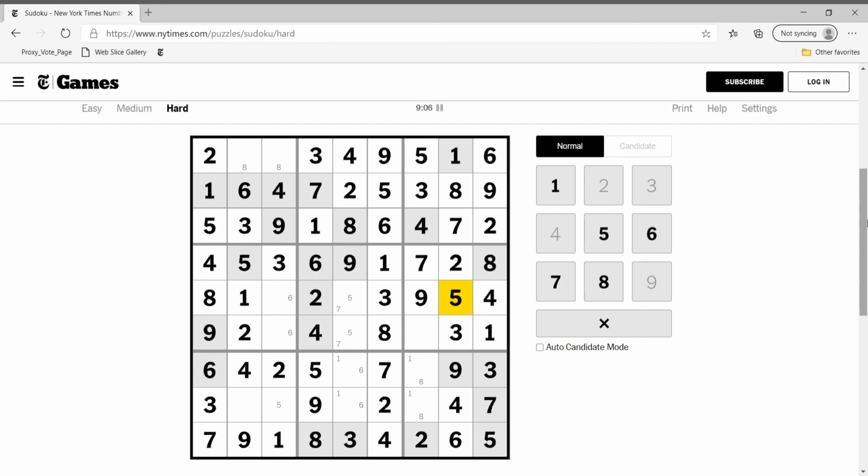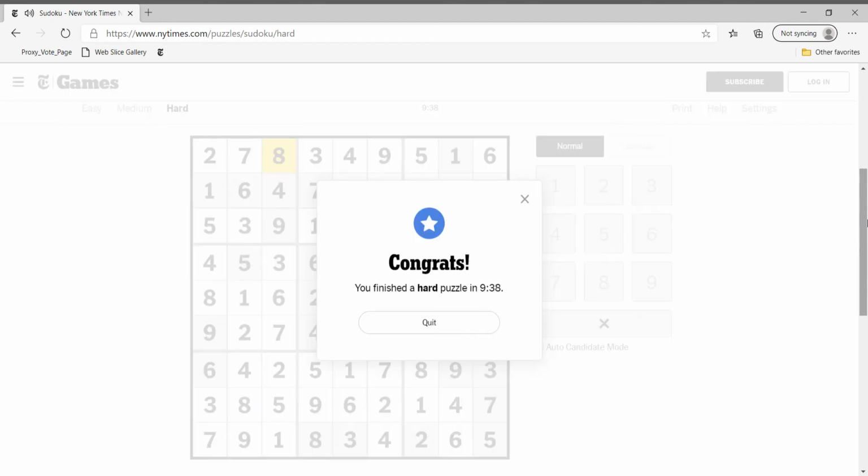This is 5. This is 6, right? So not 6, 6, 7, 5, 7. Okay, this is 5. This is 1. I don't know actually why I put 6 there. This is 8, this is 1. This is, wait, 8, right? Okay, so 7, 8. Okay.